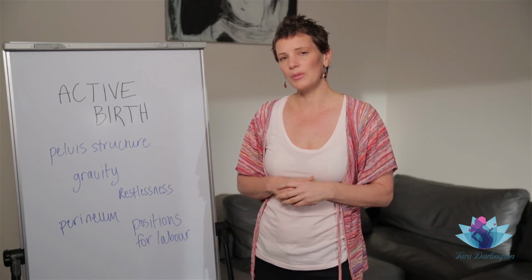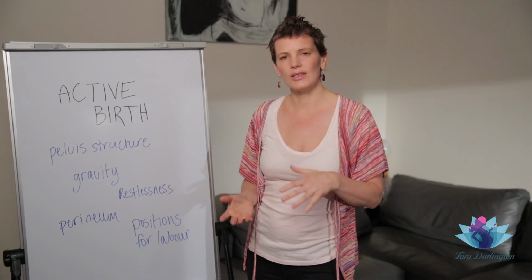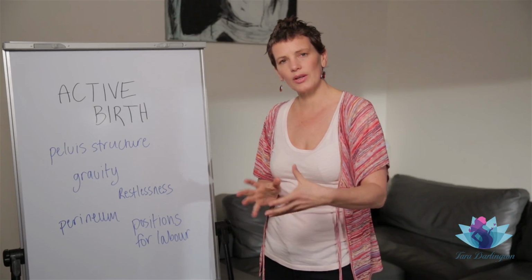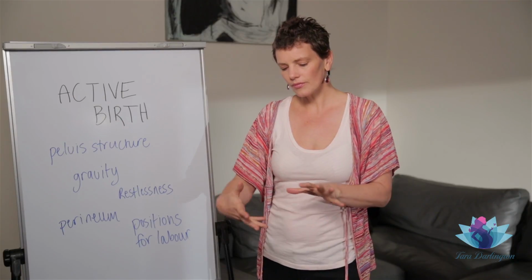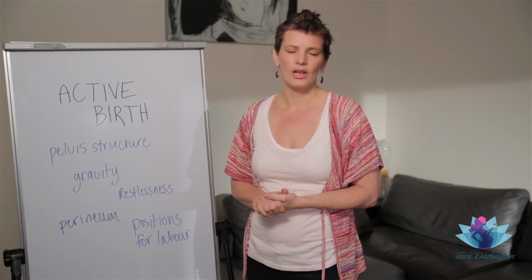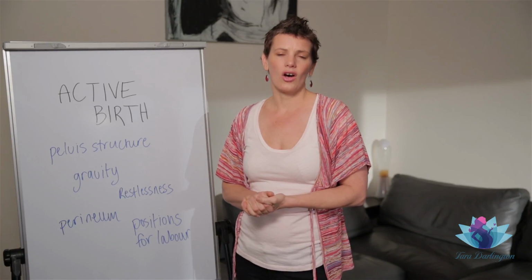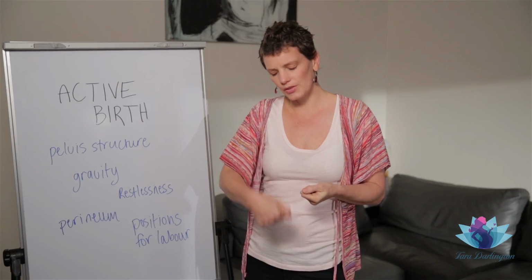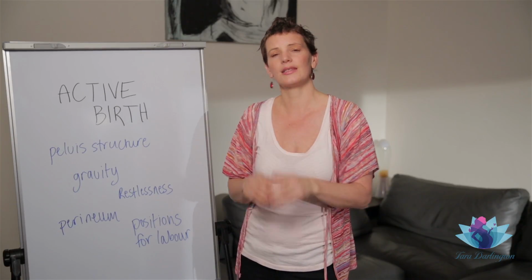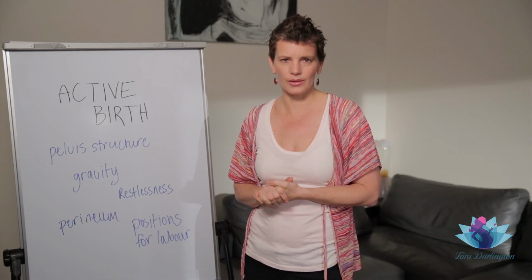Now this serves a couple of purposes. As you give your body what it needs and give it the movement, because the pelvic bones become mobile, it helps to allow the baby to come into the optimal position for the birth. It helps to bring the baby's head down onto the cervix, which is the bottom of the uterus, and it helps to facilitate an easier, safer birth.